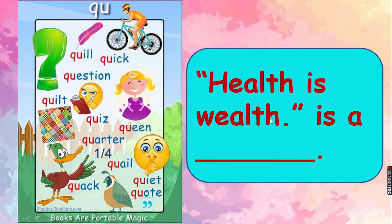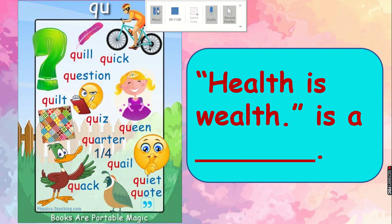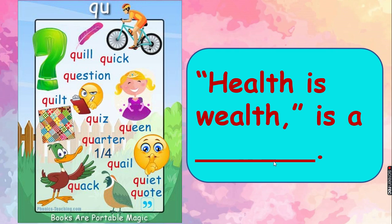Health is wealth is a blank. Okay, let me change a little bit. Health is wealth is a blank. What's the answer? Remember, it has this one. 1, 2, 3, go. Good one. Quote. Quote. E is silent. Quote. And it's using quotation marks.